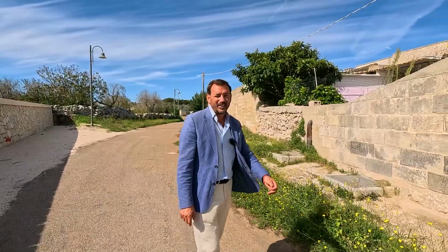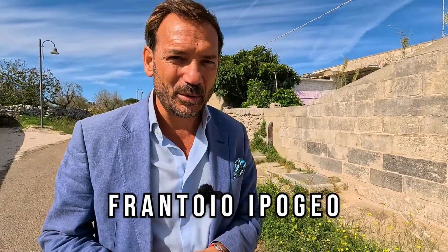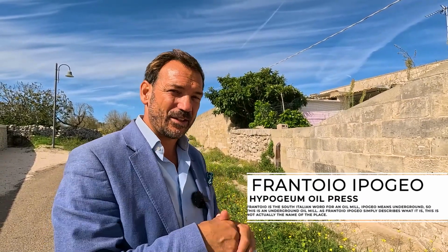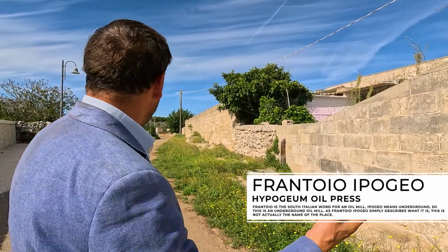And now we've also arrived at another piece of history, a frantoio ipogeo. What it means is a place where they crush the olives underground, ipogeo, under the ground, under the earth. Now you can't see it. It was very important back in them days to do things underground for the production of the olive oil that was used for burning. It was important because of the moisture and the temperature, but mainly it was important to protect themselves from the attacks from the Turkish.